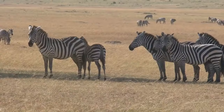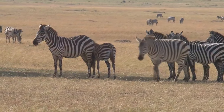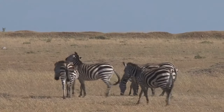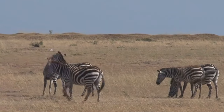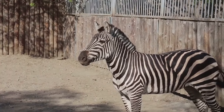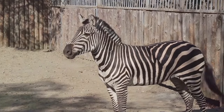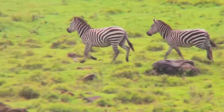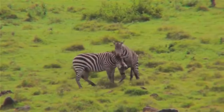Yet each species in their own way encapsulates the spirit of survival. The zebras, with their fiery temperaments, embodying the wild, untamed spirit of the African plains, and the horses, with their calm demeanor, showcasing the strength of adaptability and cooperation. The tale of these two temperaments is a fascinating insight into how animals adapt to their environments and circumstances. It's a testament to the enduring spirit of survival, whether that means standing your ground against a predator or working in harmony with another species. Their behavior is a reflection of their survival strategies in the wild.